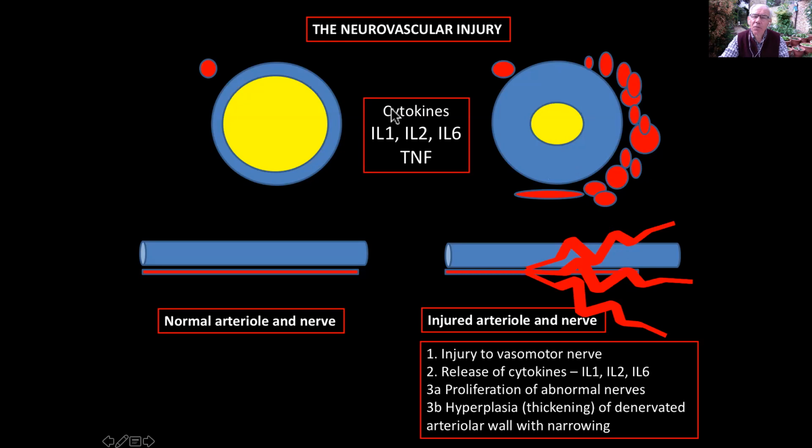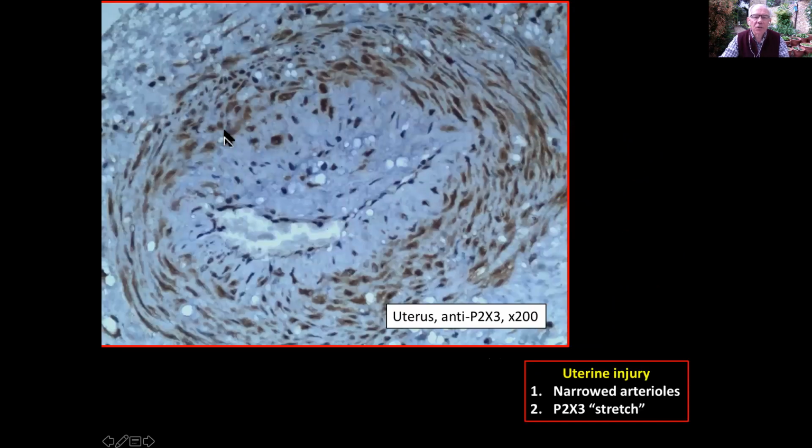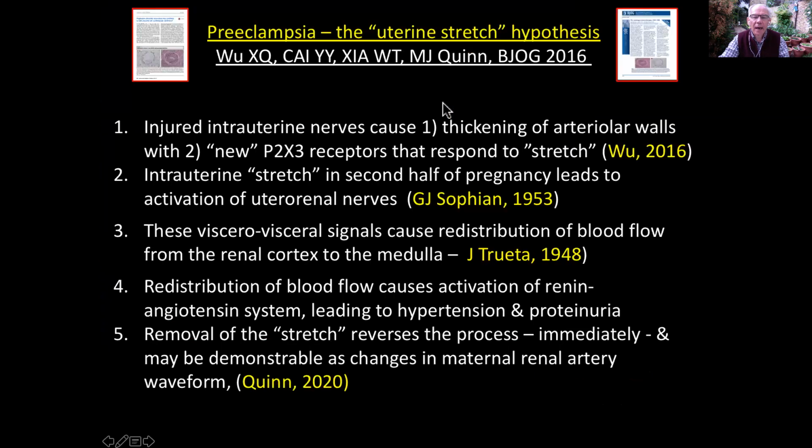And of course, this can take place before pregnancy or during pregnancy, but we think that these injuries largely establish before pregnancy and contribute to the problems during the pregnancy. The second key observation is we found, again, in narrowed arterioles, but also in myometrium, we find expression of this purinergic stretch receptor, P2X3, which we think is extremely important in terms of uterine pathophysiology, both in terms of obstetrics and gynecology. And we think that this is important in the initiation of the uterorenal reflex from the uterus, which causes the redistribution of blood flow in the kidney and the symptoms and signs of preeclampsia.